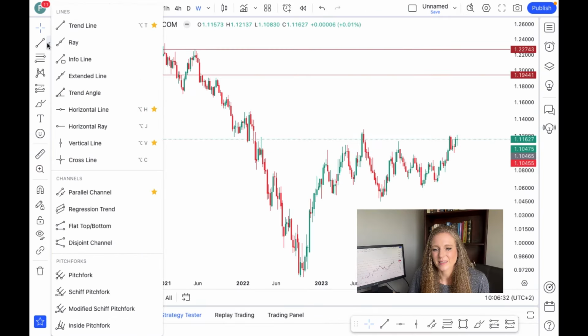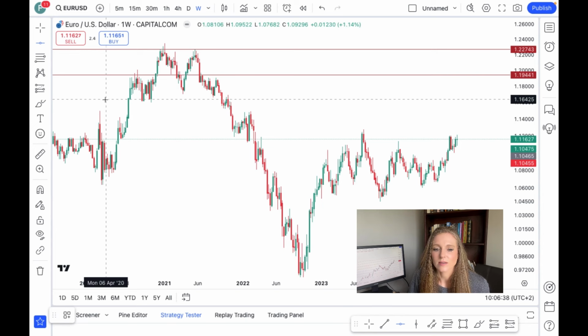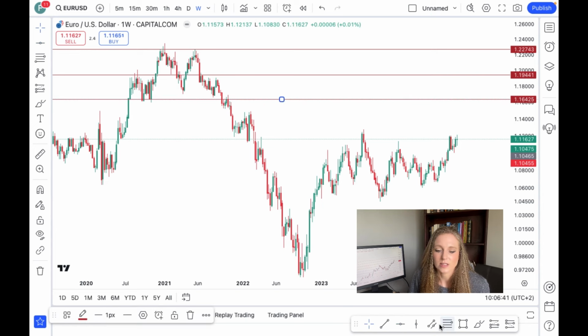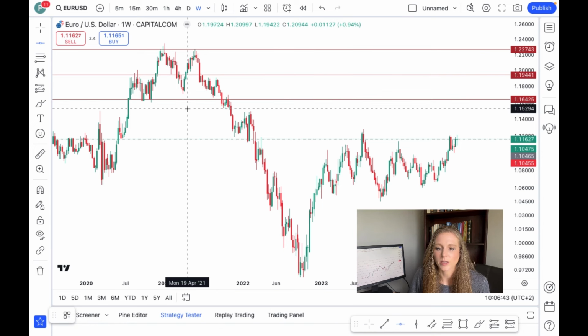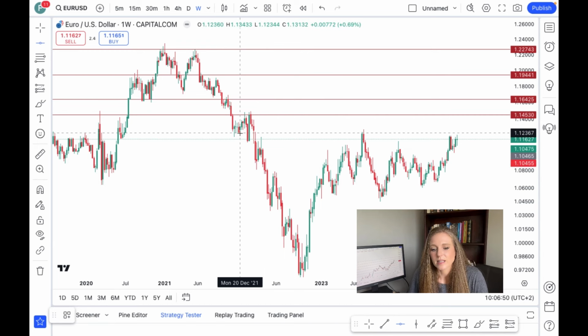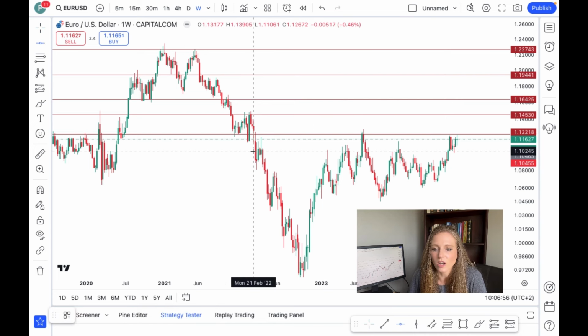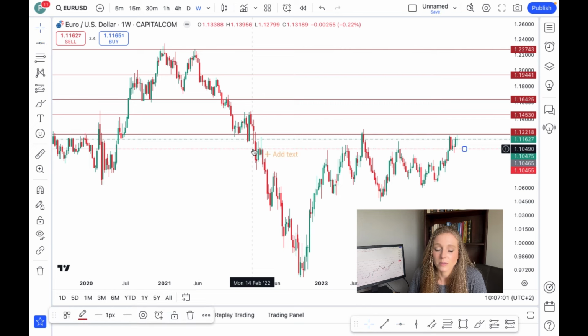If you look here, this is the Euro USD on the weekly time frame on TradingView, and I am basically going to look for the strongest levels of support and resistance. As you can see, I've gone all the way back to January 2020, basically to ensure that I'm not missing any important levels. To identify these levels, I'm going to draw lines at the swing highs, or the peaks on the chart, where the price has moved up and then reversed down.